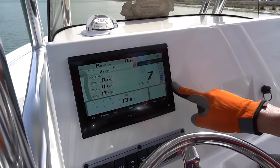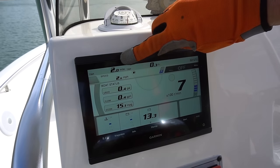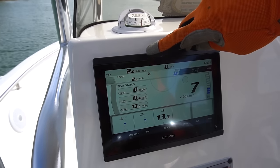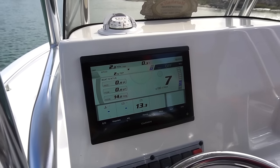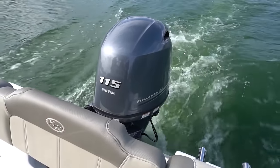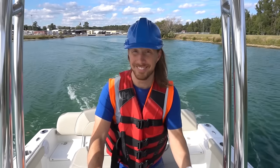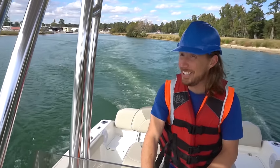All right, check out this really cool screen. Of course, we've got our RPMs, and then way up here at the top left, we have our speed. Like right now, we're going 2 miles per hour. Isn't that awesome? And of course, we got our volts on our battery there. It's cool. All right, well, let's test this out and make sure it's good for our customer. Let's do this. Oh yeah.